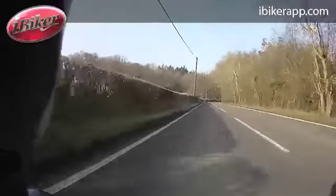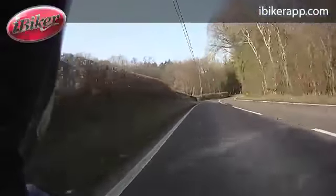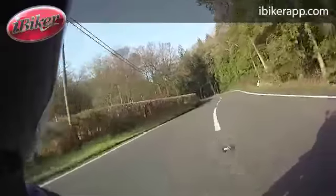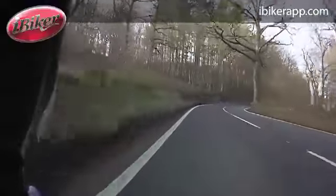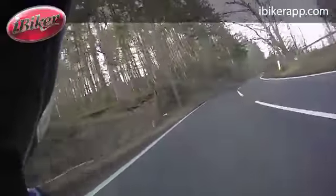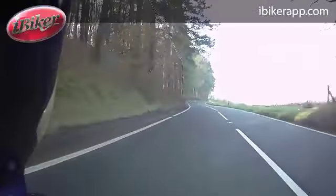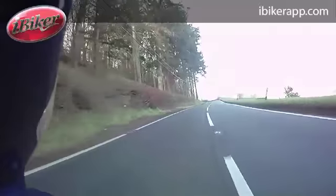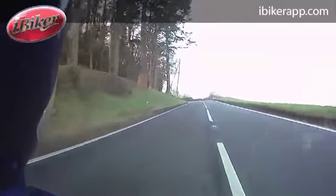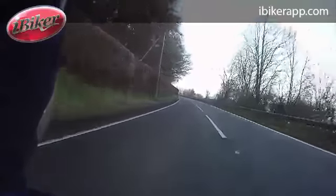And it's a nice biking road. Again, I'm not going at a pace so that I can't stop in the distance that I can see. Checking mirrors on a regular basis in case anything's coming up behind me. As you can see, I'm straightening the road out on my own side of the road, not crossing the white line. There won't be any surprises to any traffic coming towards us.